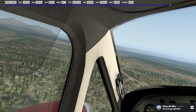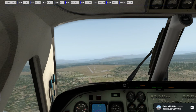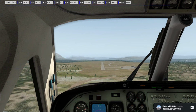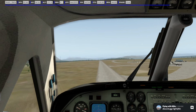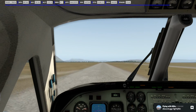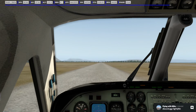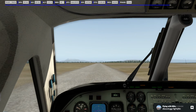500. 400. 300. 200. Okay, we are stable. 100. 50. 40. 30. 20. 10. Not too bad for a long time since flying the aircraft. For, what is it, 527 feet a minute, folks.